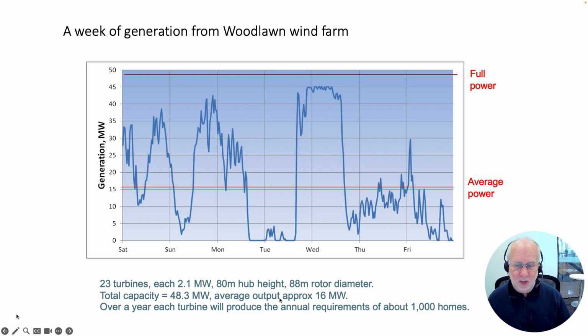What this means is it gives you a capacity factor. Divide 16 by 48.3 and that will tell you the capacity factor of this particular wind farm. Over a year, each turbine will produce the annual requirements for about 1,000 houses, so that's actually pretty good. There's a lot of power coming from these things.